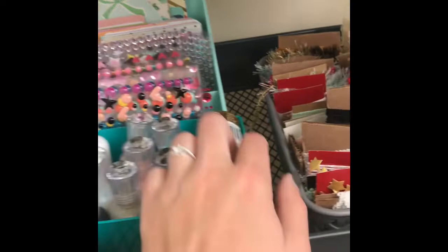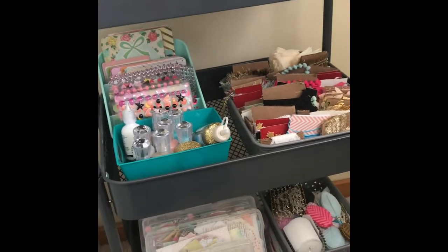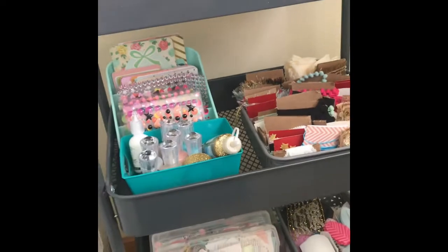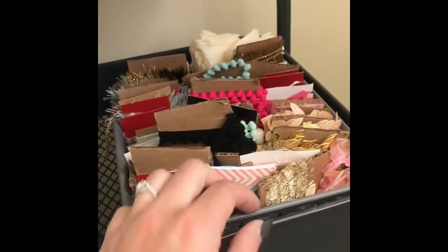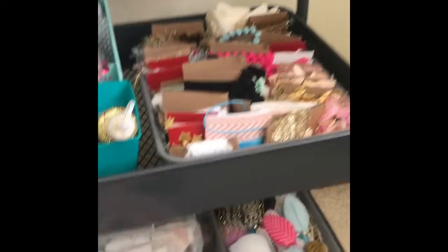And these are Nuvo drops and some glitter glue and more go-to washi, but again, I use this throughout my house, so it makes it so I have a few washi tapes if I take just this cart somewhere else. And then I've got trim samples right here that I've organized.